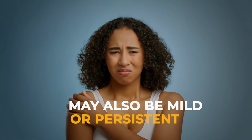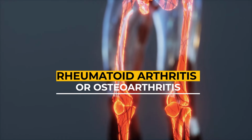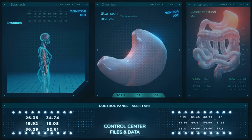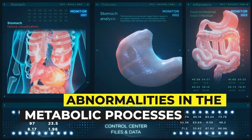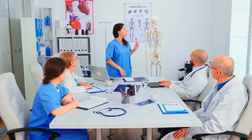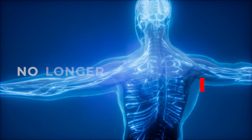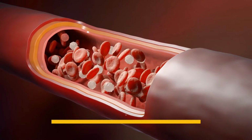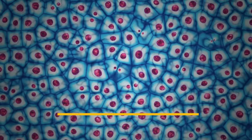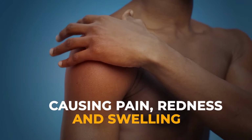The pain may also be mild or persistent, just like the joint pain caused due to rheumatoid arthritis or osteoarthritis. Also, the rise in uric acid levels basically occurs due to abnormalities in the metabolic processes, often linked to the uric acid released in the body, to the extent the body cannot handle it efficiently. This means when you reach a point wherein your body no longer has the capacity to break down uric acid, it will start building up in the blood and forming crystals. These crystals often migrate to the joints, including the toe, causing pain, redness, and swelling.